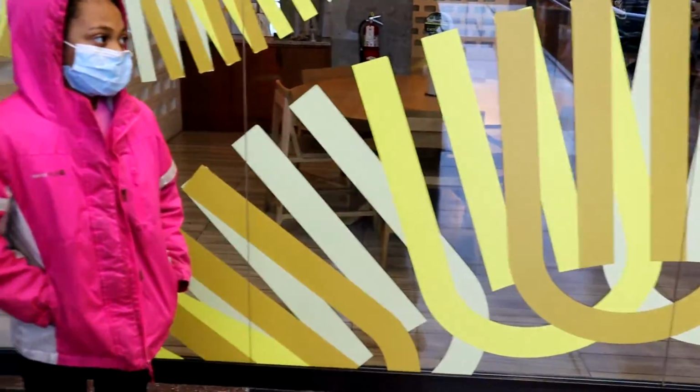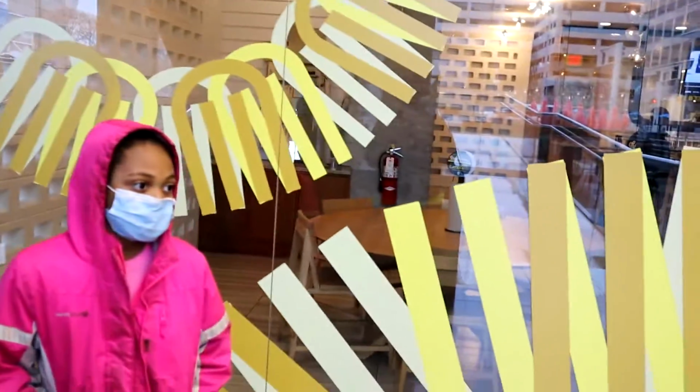We're going to go this way because there's a Starbucks down there and I just want to see because I like smelling it. You want to go this way first? No, yeah, we should go this way. Yeah.